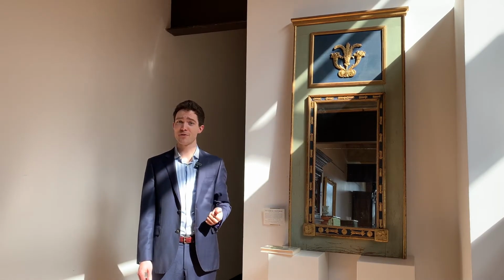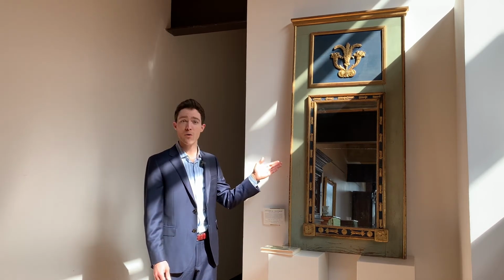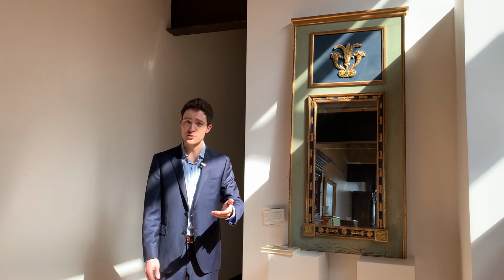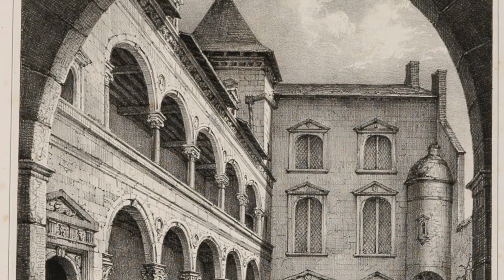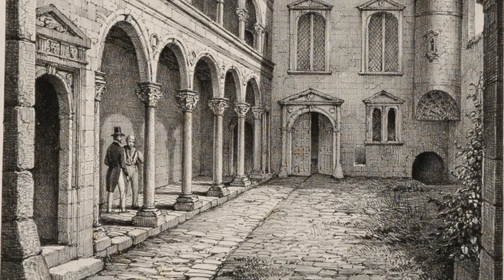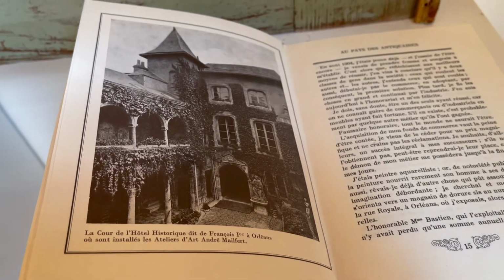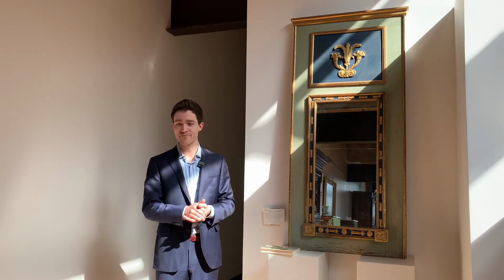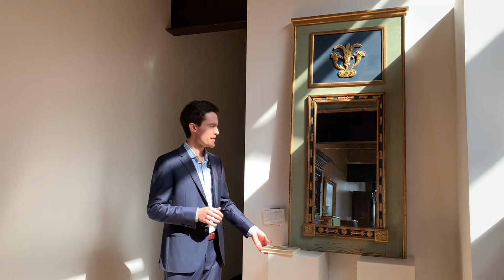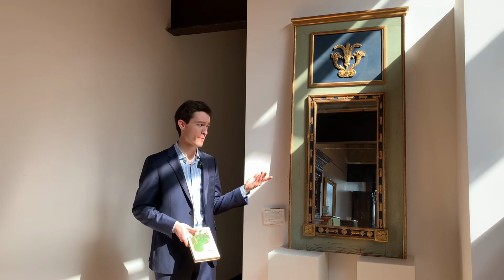Now that's a difficult thing to fake, but André Mailfert would drag these Trumeaux out into the courtyard of the obnoxious mansion he bought in Orleans with the money he got from scamming people. And he would sprinkle sugar and so on and so forth. He had this entire process in order to attract the flies and simulate the fly dung on gilded wood. So, that's really an important story to talk about whenever you're looking at an old Trumeau mirror.